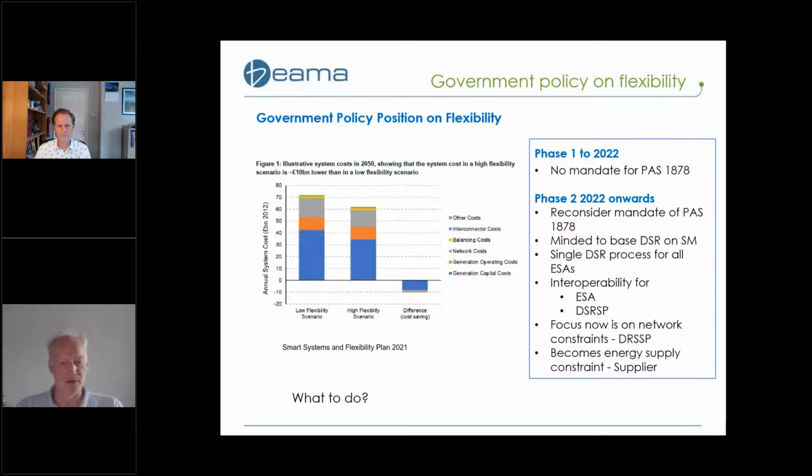They remain minded to base DSR on the smart metering system, so that's their preferred option, that the control signals go via the smart metering system. But again, it's a minded to, and they haven't said they are going to go that way, and they agree and recognize there are issues around that option.